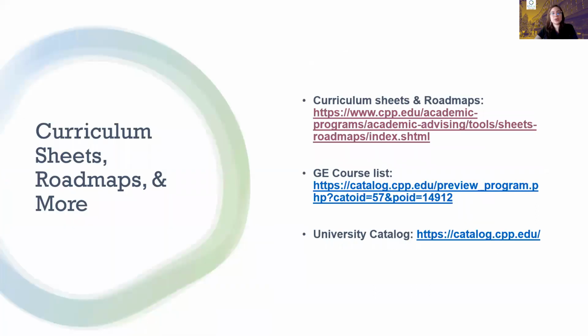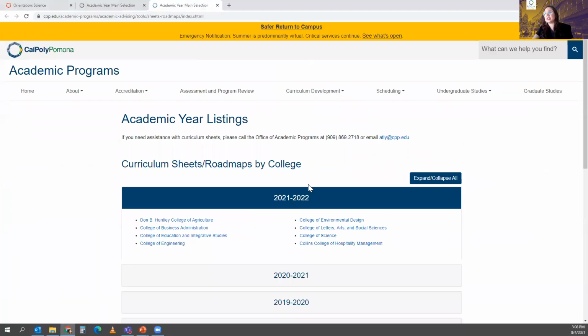All right, so next thing that we wanted to discuss is curriculum sheets, roadmaps, and more. I'm going to go ahead and pull up my screen here and show you a curriculum sheet. The curriculum sheet is essentially your contract with the university. It tells you everything that you need to complete in order to graduate from Cal Poly Pomona. The curriculum sheet that we're going to be looking at is from fall 21 to 2022, because that is the year that you started here at Cal Poly Pomona.